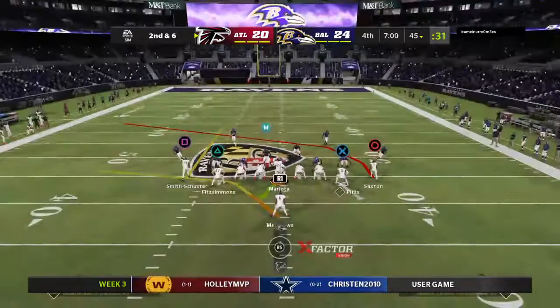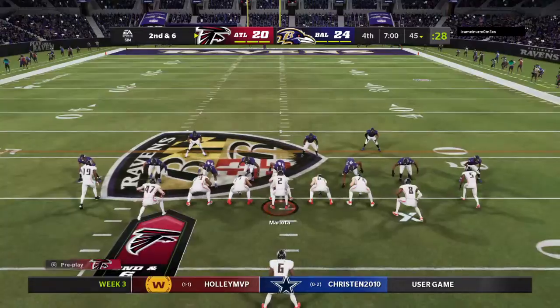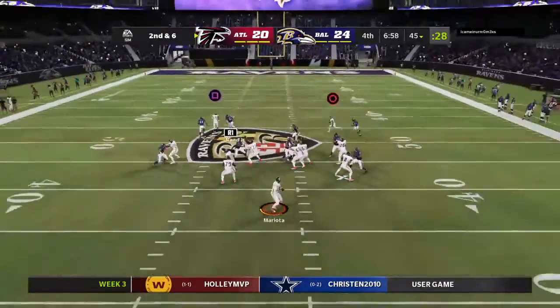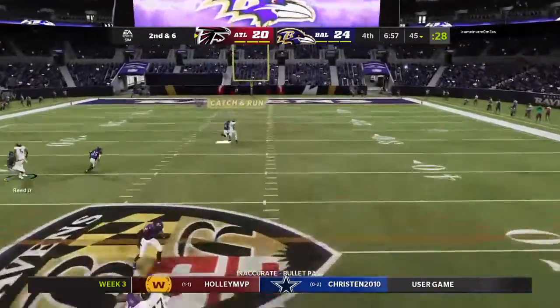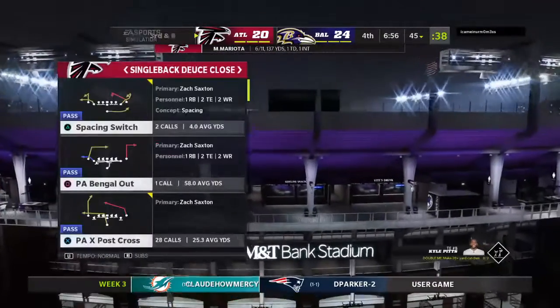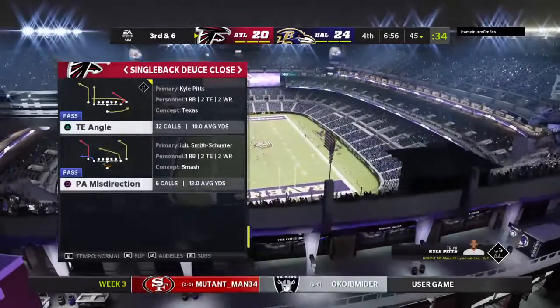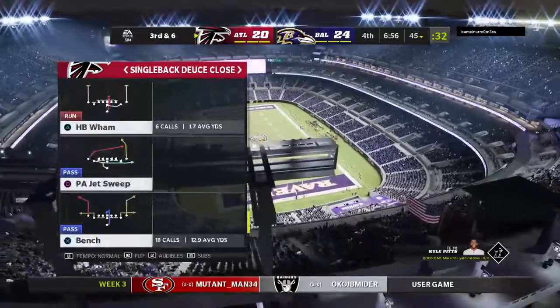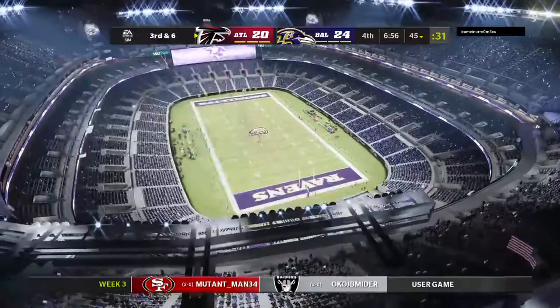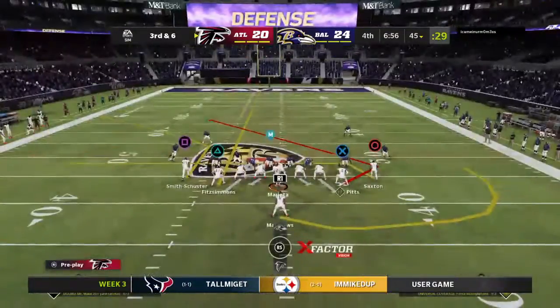Coming up on a 2nd and 6. Play action now. Mariota going top shelf for Smith-Schuster. And that's going to be incomplete. Good effort there trying to take a shot, but it's third down. Trying to erase that deficit all at once. One big shot. He took it. Unfortunately for him, incomplete. The Falcons on third down.